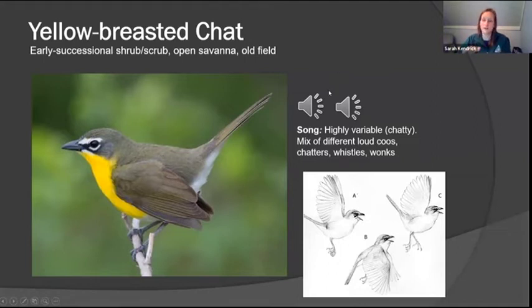Their song is very variable. It's chatty, hence the name. And it's kind of a mix of different coos, chatters, whistles, and wonks, which you'll hear what that means. So all these are the same bird. It can be very confusing when you're learning your bird songs.